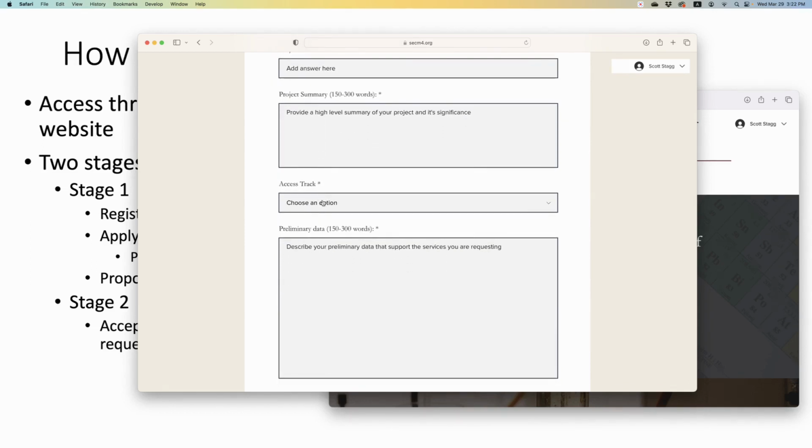There are two tracks to access. There's specimen preparation and screening, and there's data collection and processing. If your project is at an early stage, let's say you've purified some enzyme and you want to determine its structure, you don't know the structure yet, but you've purified it, then your track would be the specimen preparation and screening track. Alternatively, if you have a specimen where you've already done a little bit of preliminary cryo-EM on it, and you know that it's going to go to high resolution, you would choose the data collection and processing track.